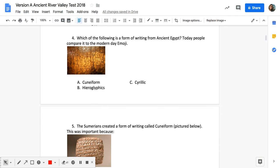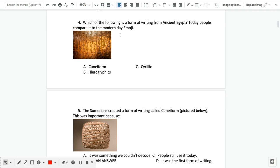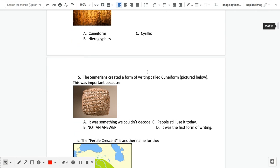Number 4. Which of the following is a form of writing from ancient Egypt? Today, people compare it to the modern day emoji. So it looks just like this. And it was used by the ancient Egyptians. A, cuneiform, B, hieroglyphics, or C, Cyrillic.